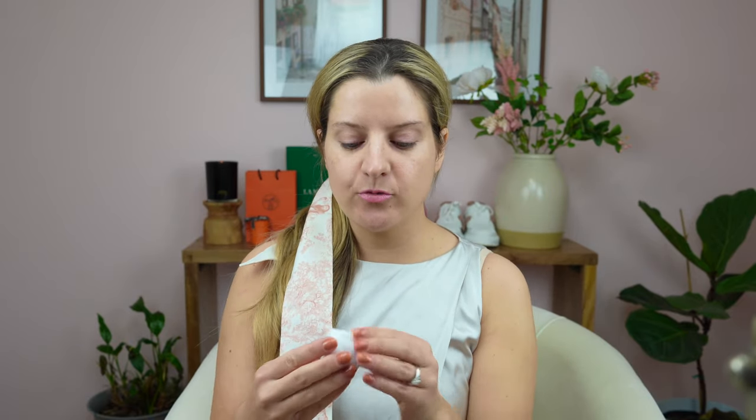So we're going to take the original Creme de la Mer. If you're new, first of all, this is a deluxe sample size. I've been through so many jars of Creme de la Mer that I can't even count. So just trust me on that.